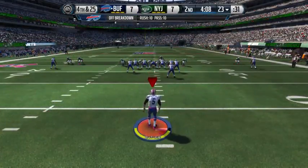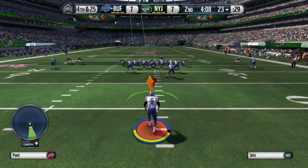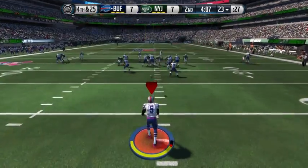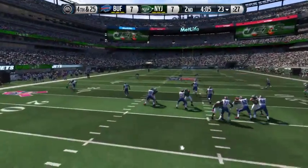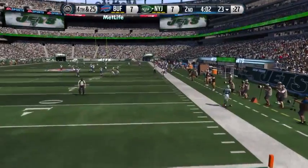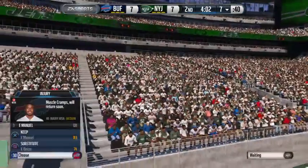Butler will be called on now to punt the football. And he steps out of the field of play.